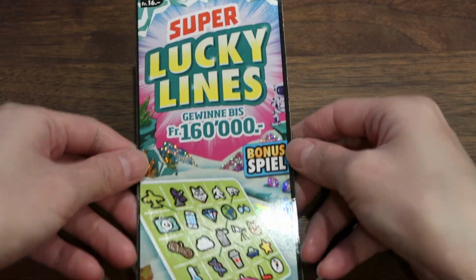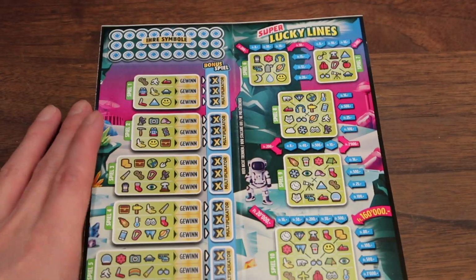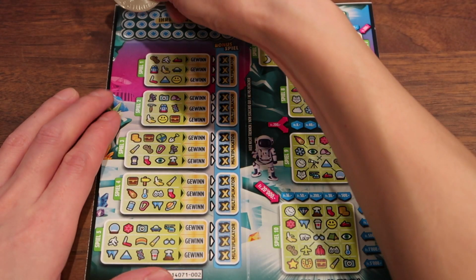Okay, last ticket. Moving on in. It's a different theme this time. And this kind of reminds me of a game I'm playing right now called Astroneer. Let's see if we can get a win here.